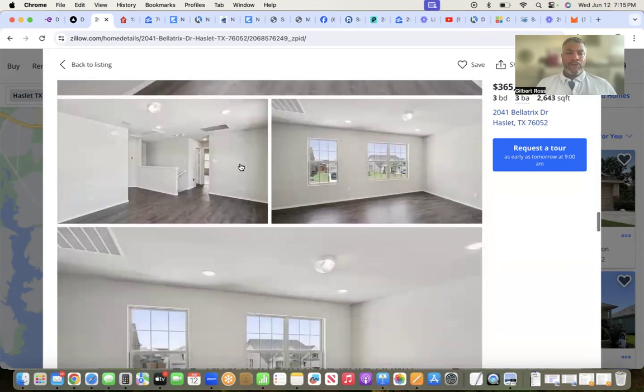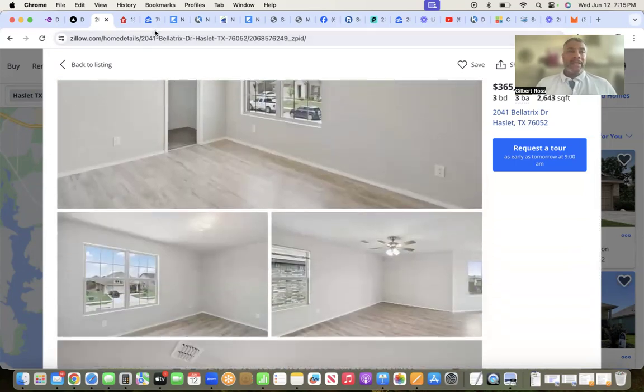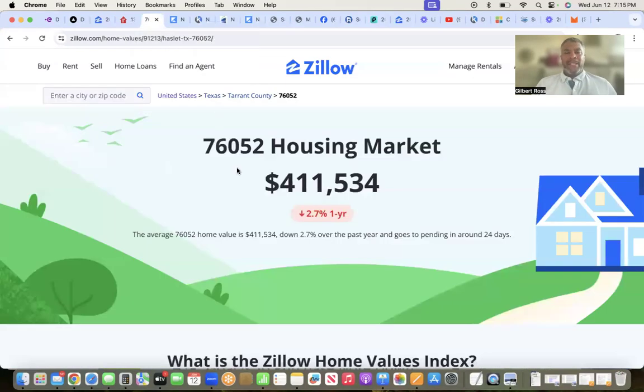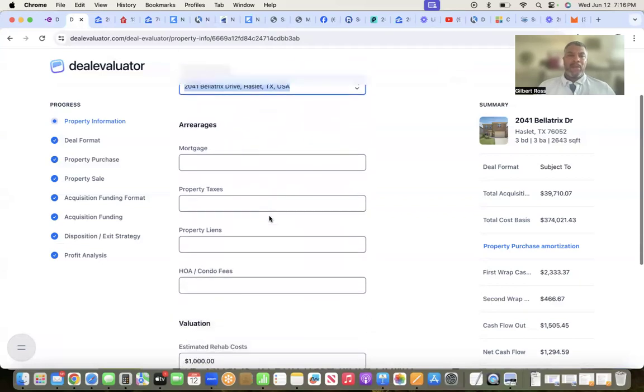So as you can see, move-in ready, very nice home. No work needs to be done. Another key thing about this deal is that the median home price for this particular area is just over 410,000. And the reason why I bring that up is because we are coming in below that. So we're below the median for the area, which is a positive as well.